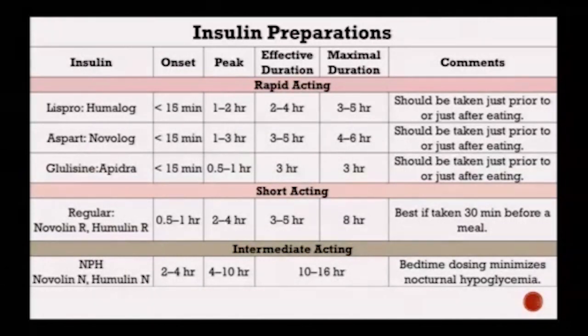As well, we have NPH, or the Humulin or Novolin insulins. These are normally dosed twice a day, but if you have a patient that is having more issues with daytime hyperglycemia or nighttime hypoglycemia, this is a fantastic agent because it's going to fall off before that next dose is due. So if they're having more issues at a certain time of day, this one is a great agent to use.